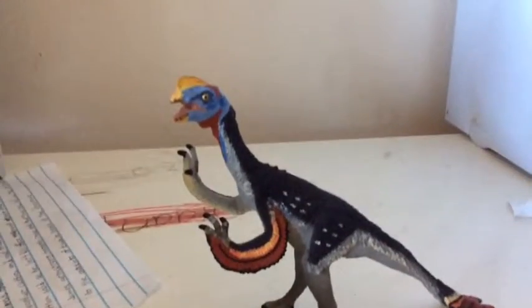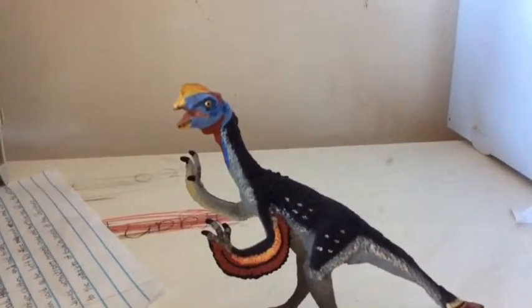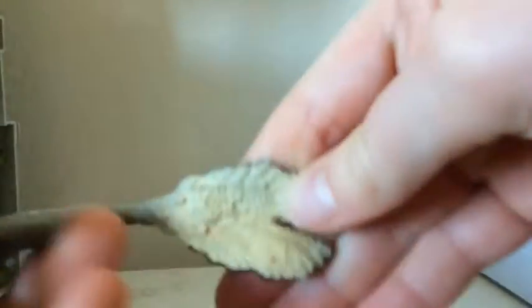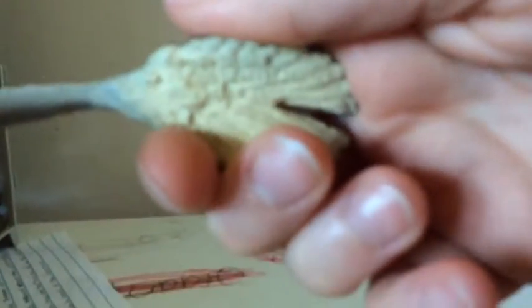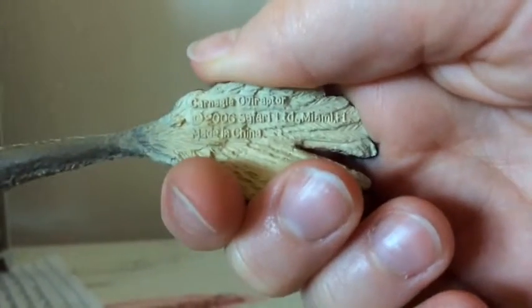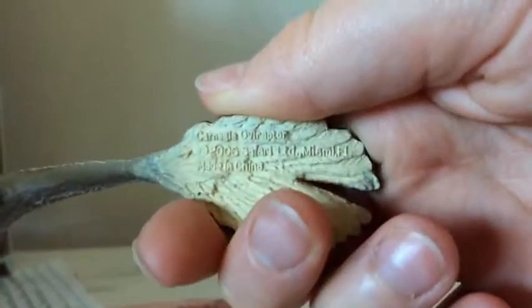It's about the Carnegie oviraptor, not the original one, the old one. Now let's look into this figure. Okay, on the tail it says Carnegie oviraptor, 2006 Safari Limited, Miami, Florida, made in China.